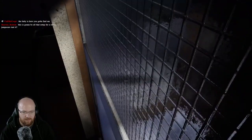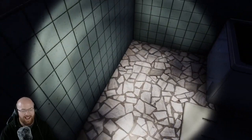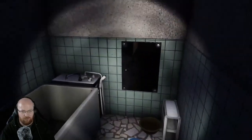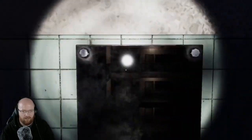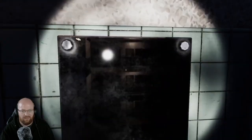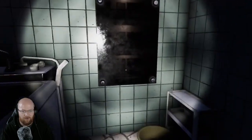Oh, it's a baby in here. Doors! That's not how doors work. This is all going to be a setup for a cheap jump scare. I don't know! Chillers don't normally do cheap jump scares. Oh, look at this. I've got a mirror. Wait. How is that... How is that possible?